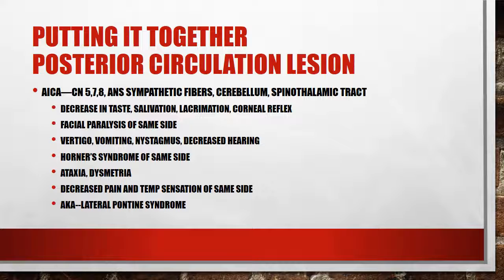So another branch of the posterior circulation is the anterior inferior cerebellar artery. Again, there's a lot of information on this slide, but you can get vertigo, vomiting, abnormal eye movements. You can also get ataxia and dysmetria, which are difficulty with balance and coordination, as previously stated. So overall, the idea is the same.